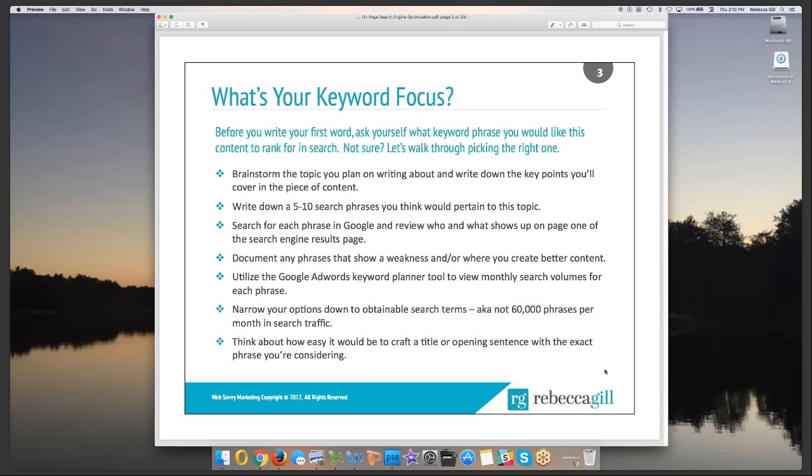And my next step is to think about how easily I can use this phrase in a title of a blog post or the opening sentence or the opening paragraph. And could I weave that through the content in a natural way? And this is an important one because if you skip this step, you're going to start writing and then you're going to realize you never ever used your phrase because it's not natural and it's not easy to use. So that's why it's always easy to try to say it, put it in a sentence, put it in a title, say it out loud to make sure that it actually reads well and you can write about it.